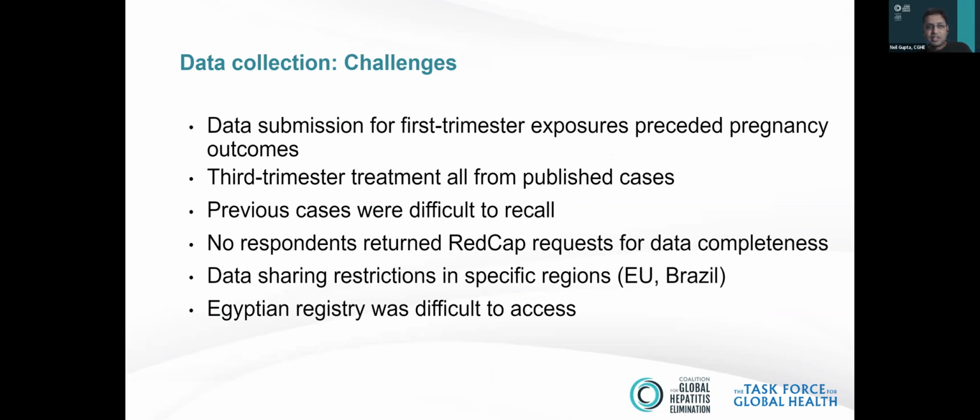And that will happen over time. And we're looking forward to reaching back out to cases that are submitted to really follow up with outcomes. Third trimester treatment was all from published cases at this point, but we have had cases since this interim analysis was conducted of cases treated in the third trimester that are not actually published in the peer review literature. So we're optimistic that that will continue to accrue.